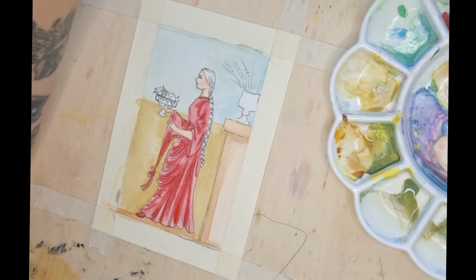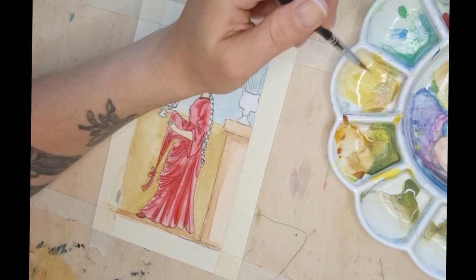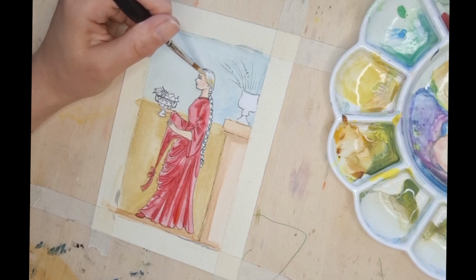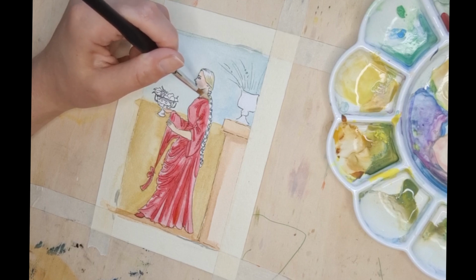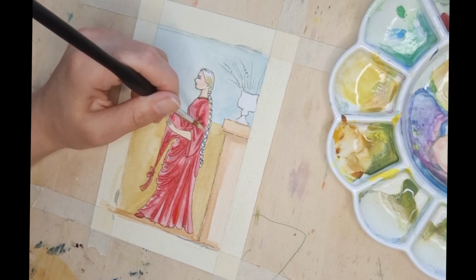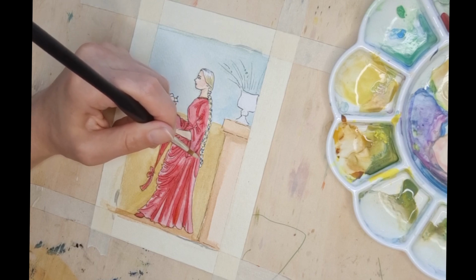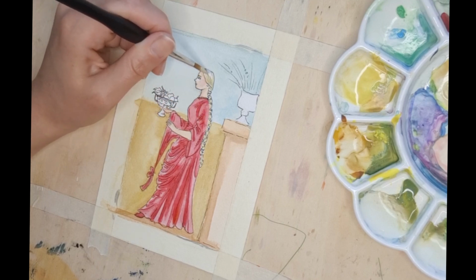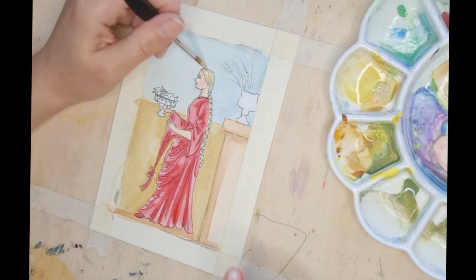So she has silver ribbons in her hair. Maybe I will make her blonde. I normally make my characters brunettes, but we'll do blonde today. She's going to have a wheat blonde color hair, quite light, very fairy tale. We'll leave the top lighter.